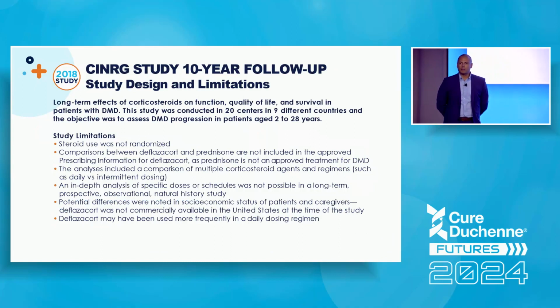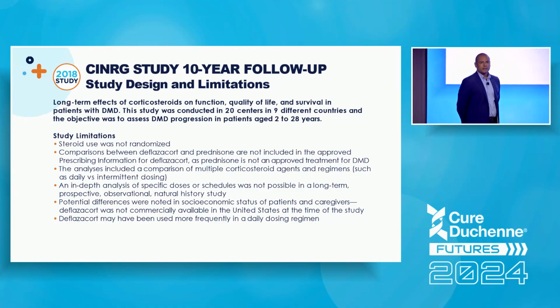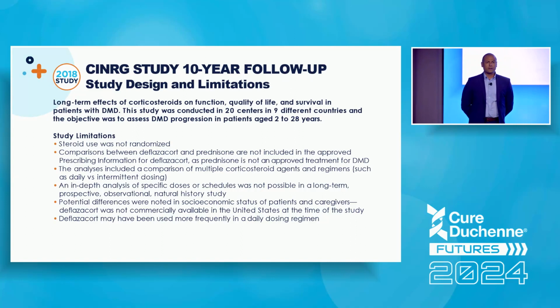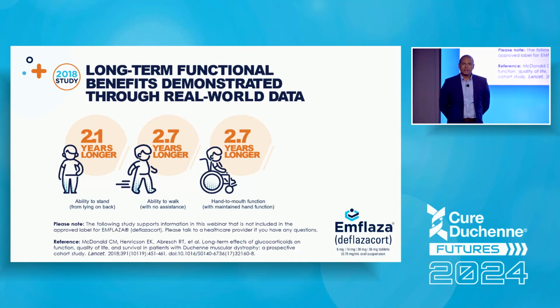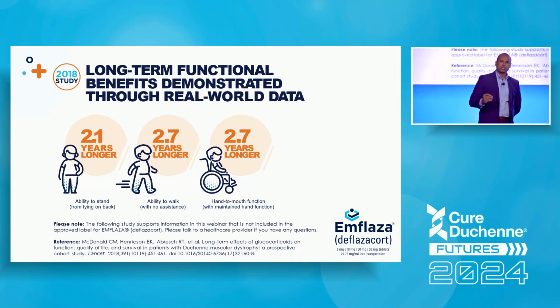The first was published in 2018, the Synergy study, which was the largest prospective observational Duchenne natural history study. It featured more than 260 participants, boys and young men with DMD ages 2 to 28, who were evaluated for over 10 years across 20 centers in 9 different countries. And this study, like all studies, of course, has its limitations, but the outcomes were clear. Individuals on Emflaza had significant and clinically meaningful preservation of functional ability across 3 endpoints.